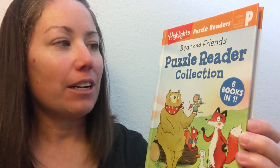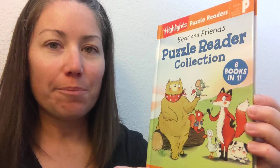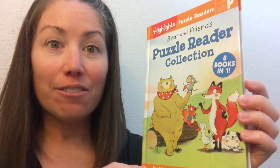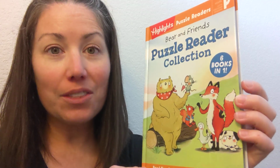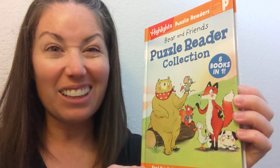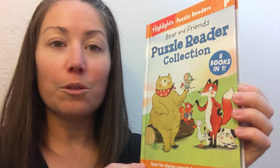Today I get to share with you this book called Bear and Friends Puzzle Reader Collection by Highlights, and there are 6 books in this one. This is the story of Bear and several friends, and they have a lot of things that they need to do to help each other. So whether they've lost something or whether they're looking for something that they really want, they are always there for each other and are helpful through the process.